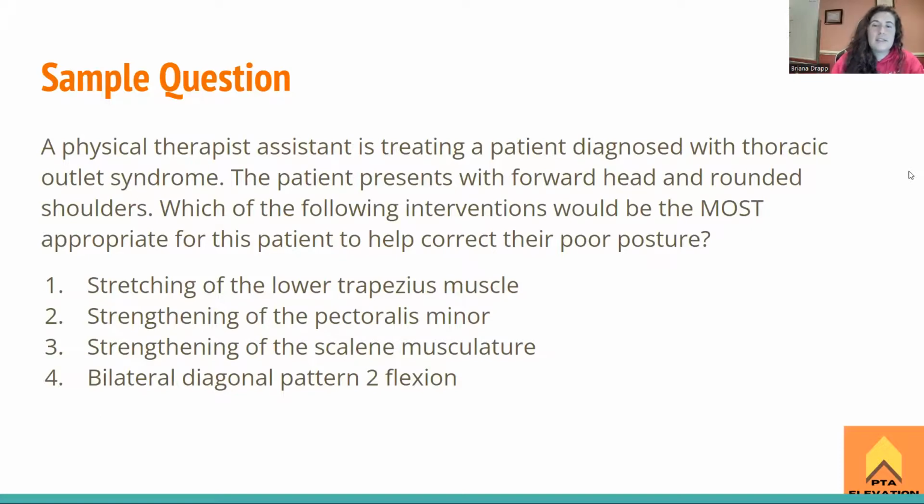A physical therapist assistant is treating a patient diagnosed with thoracic outlet syndrome. The patient presents with forward head and rounded shoulders. Which of the following interventions would be most appropriate for this patient to help correct their poor posture? 1, stretching of the lower trapezius muscle. 2, strengthening of the pectoralis minor. 3, strengthening of the scalene musculature, or 4, bilateral diagonal 2 pattern flexion. So it's bilateral D2 flexion. I'll give you guys a second to think about that.